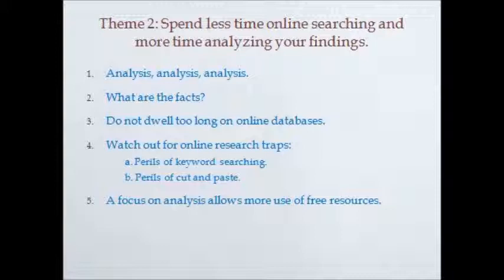You'll find very likely if you're doing Virginia state practice, for example, there may not be a whole lot of cases on your topic. And so once you've found those cases, once you've used those online databases to find the relevant sources, step away from the constant searching that those databases promote and spend some time thinking about what you have found.